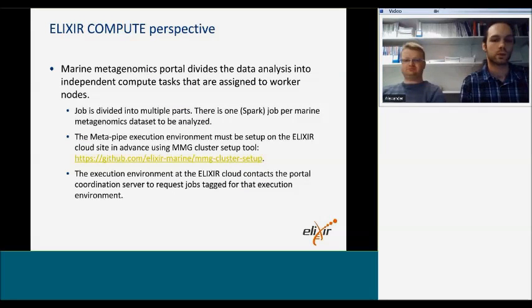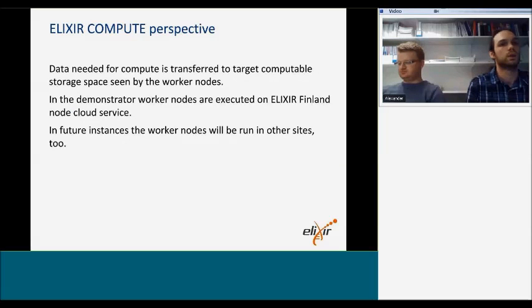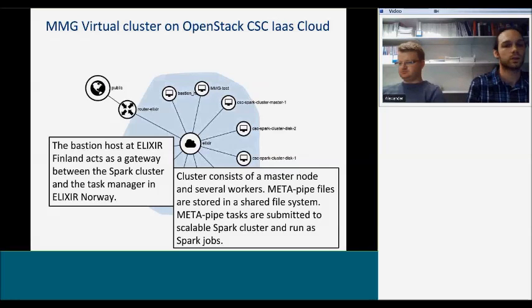So what exactly happens on the backend? The job is sent to the execution environment, which is running Spark, and the job is subdivided into multiple Spark tasks, which are executed on the worker nodes. On the next slides, we can see how it is represented, this one.